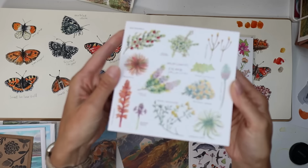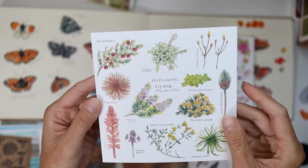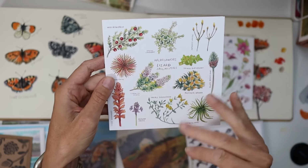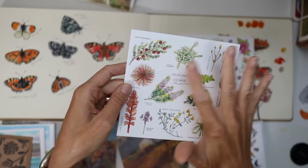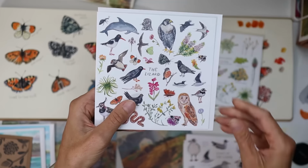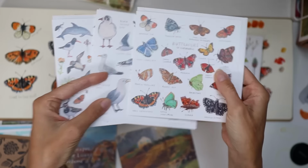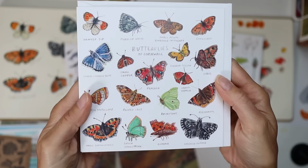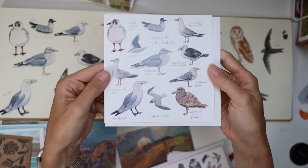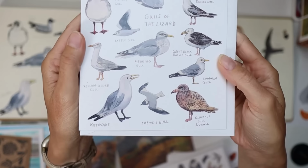And then this greetings card has the wildflowers and the Lizard specialities. So these are wildflowers that just grow on the Lizard. They may also grow in other countries, but in the UK, these are the special ones that we have. And then these three I've got, which I wanted to show you, I've got butterflies. So you can see all of those butterflies. And then I've called this one Gulls of the Lizard, as you can see, based on my gull illustrations.